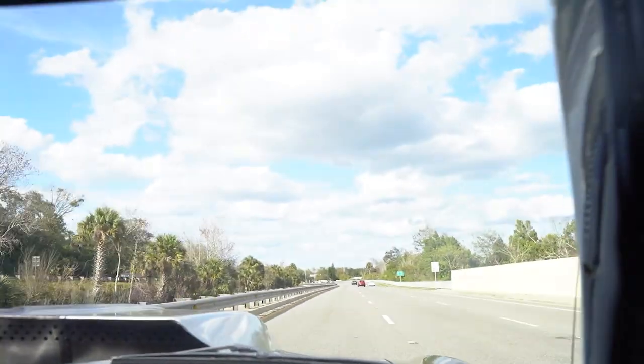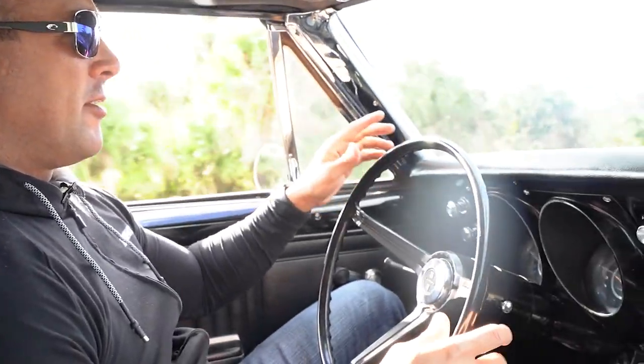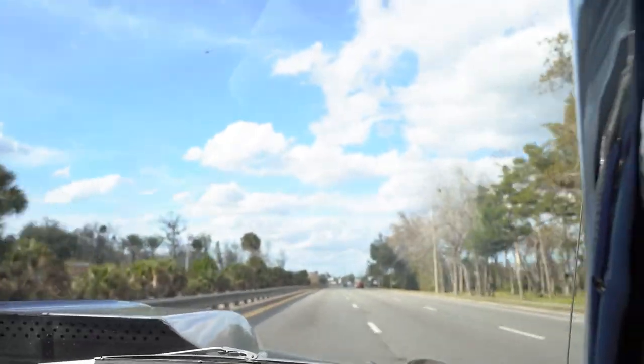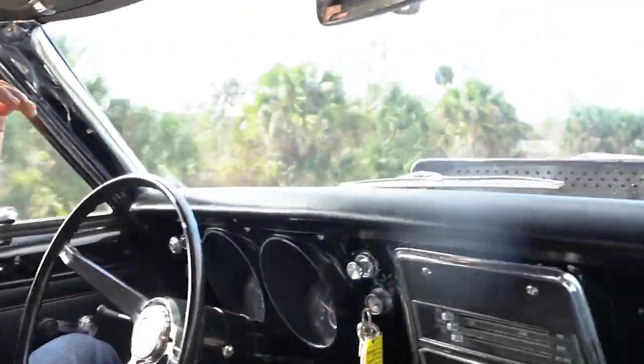But the car's got a great look to it with the chrome wheels, the black cherry paint job, the hood scoop, the racing stripes up the center of the hood. Car looks good, runs well. See what happens when we let go of the wheel here. Straight down the road, no pulling whatsoever. No hands on the wheel.